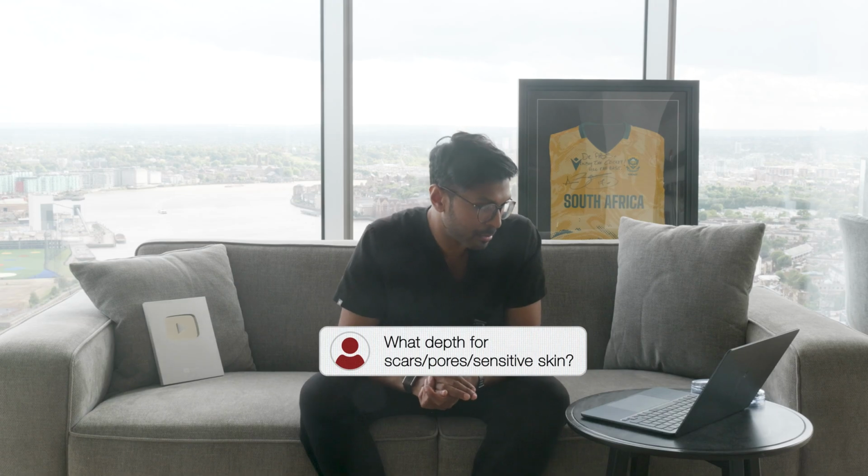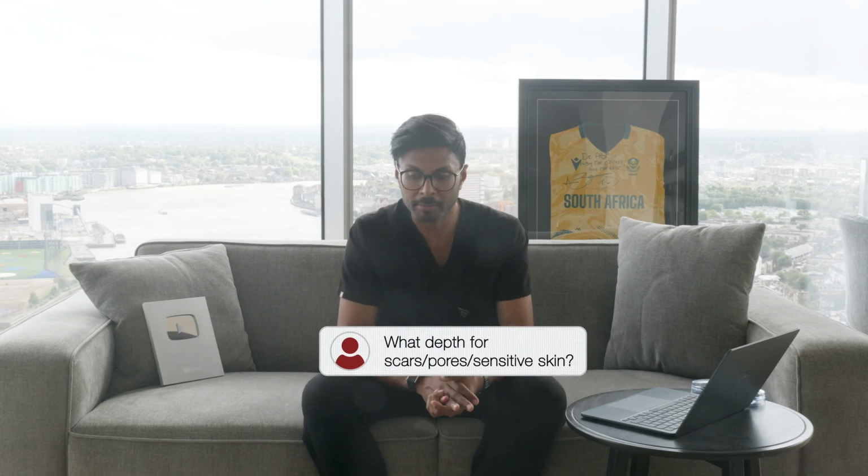What depth for scars, pores, and sensitive skin? So for scarring, it depends on what the actual scar is. Some scars go into the skin, so they're dipped, an atrophic scar. Some are flat, and some come up, like an extra growth, and increase the thickness. They're hypertrophic scars. It depends on which you're doing. If you've got an atrophic scar, it depends on the depth of that. You want to try and break it up, so you've got to see someone that can tell you the depth of those things. If it's flat, again, it depends on what structure you'd like to reach to treat everything. So see someone to get the depth right.